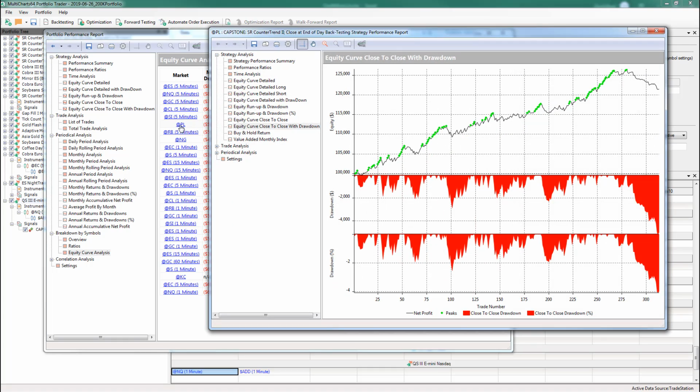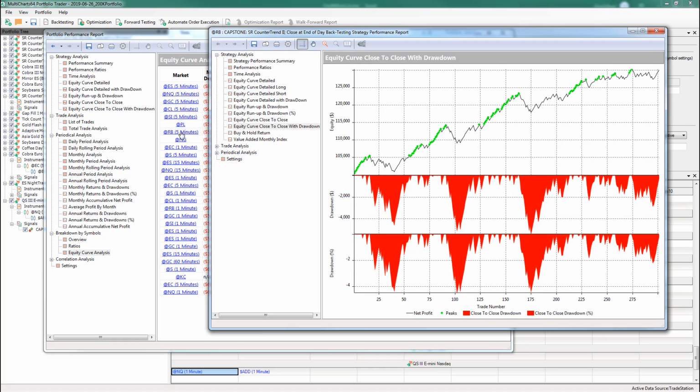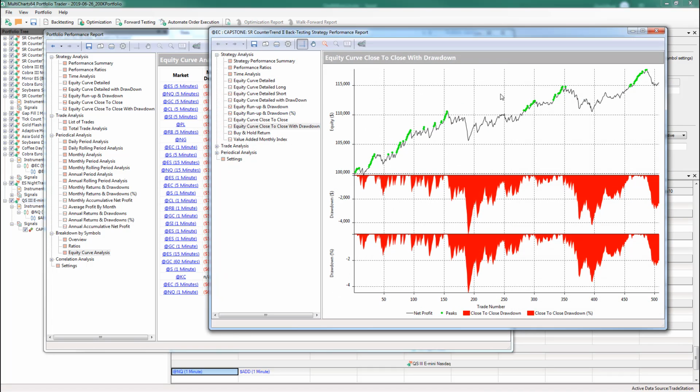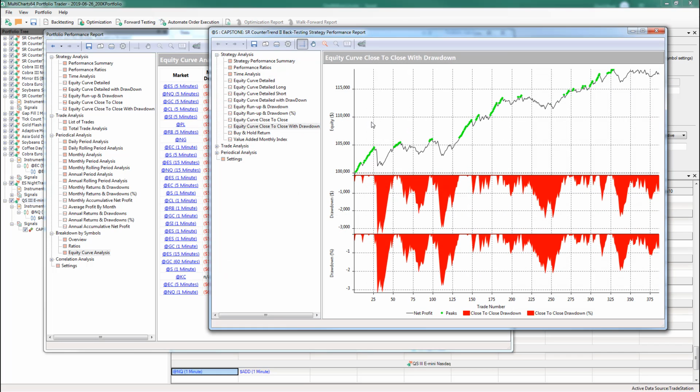Let's see, we are on silver. Let's look at platinum. Platinum is down. RBOB is doing okay. It's hanging in there. Natural gas down. Euro currency, SR Counter Trend 2 Euro currency down. Soybeans kind of flat. And so those are all the kind of laggers, the SR Counter Trends.